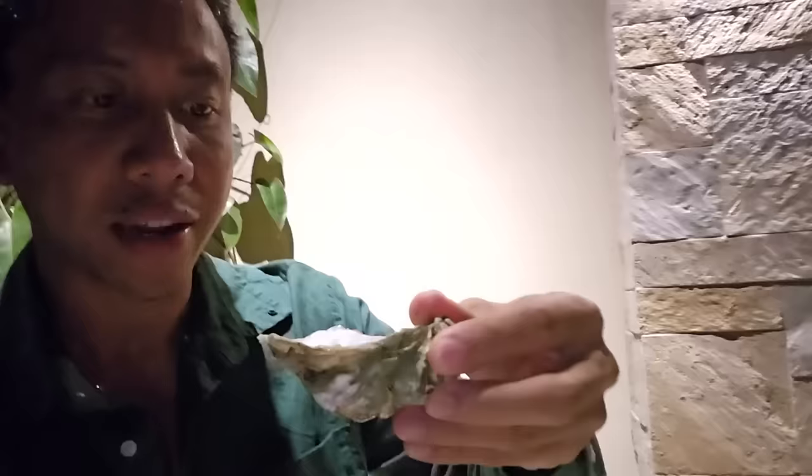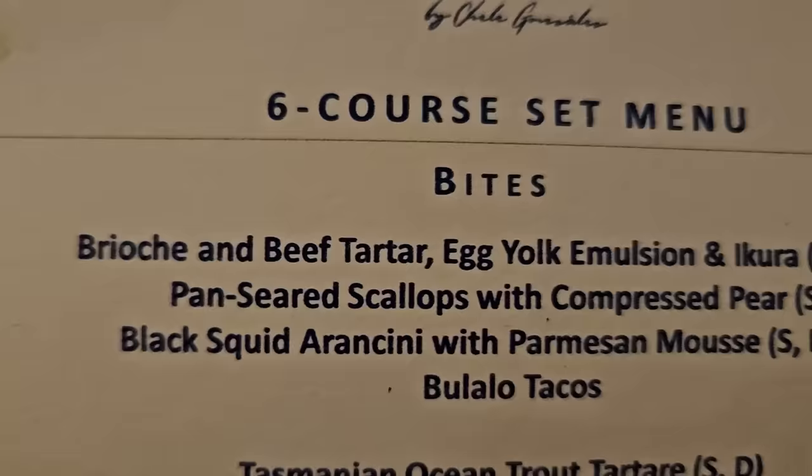I've never had oyster with pear in it, and cilantro, my favorite herb. Wow, I already know this is gonna be pretty awesome. Let's try it. Oh yeah, the pear and the cilantro really drown out that fishy taste of the raw oyster. Oh, that was great. So this first section of the meal has three parts to their bites stage.